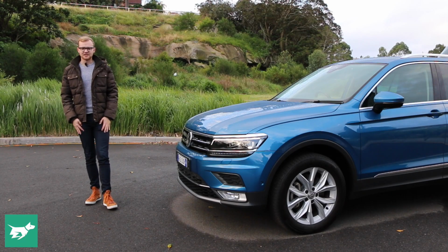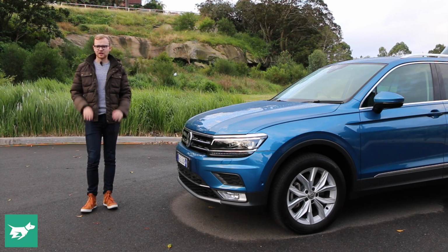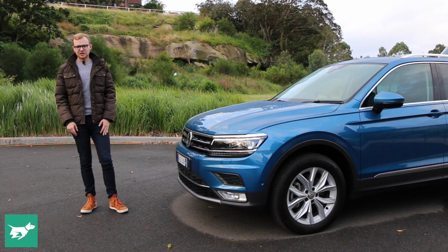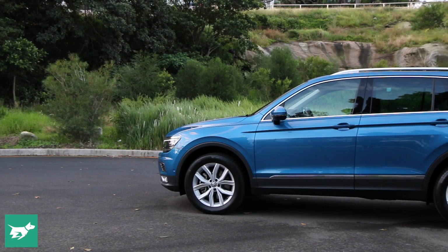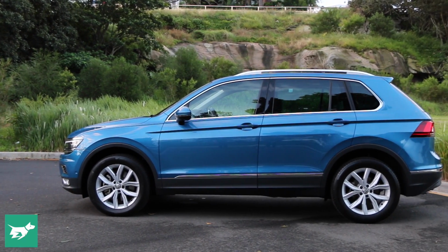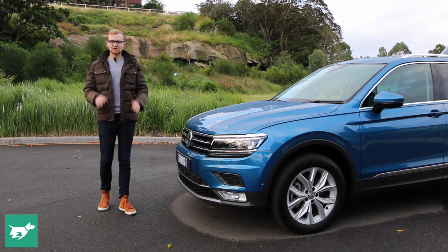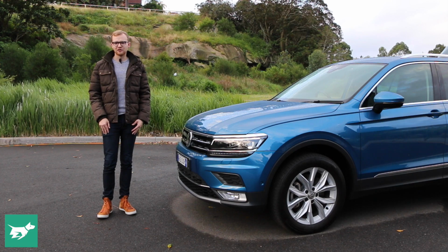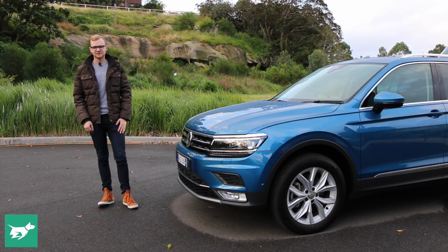So what will a Tiguan set you back? The range opens up at $32,000 for a base model Trendline, which is still well equipped. Most people will be perfectly happy with a mid-spec Comfortline. That comes in a few different engine combinations, but we like the 110 TDI diesel 4Motion, which is $42,990. This more powerful 140 TDI Highline diesel is the top of the range, that's $49,990, but with a few options, the car in front of you comes to just under $53,000.